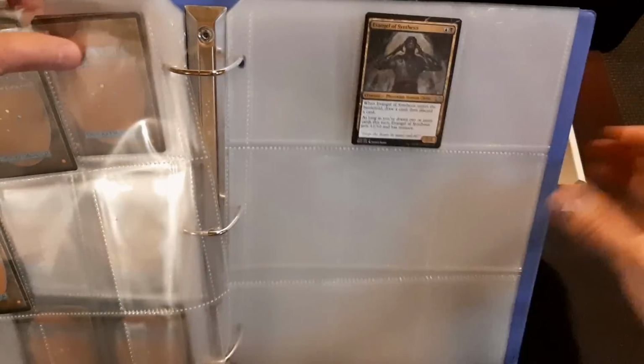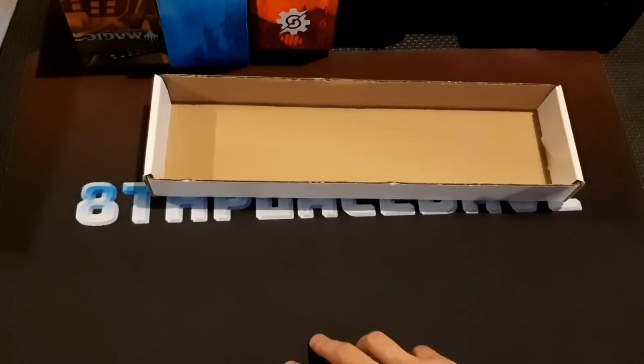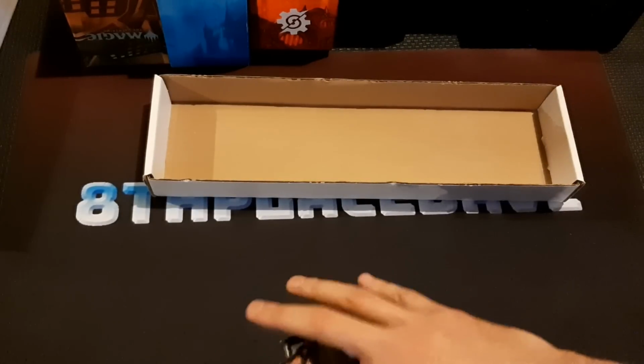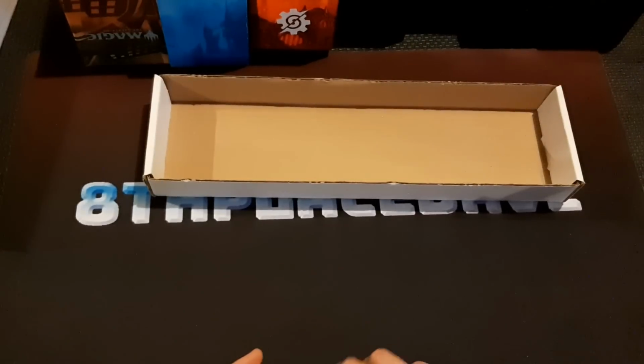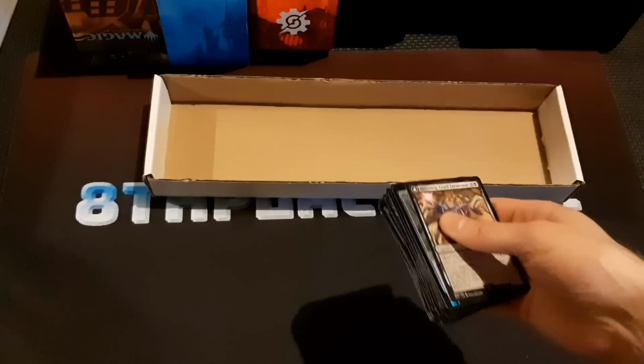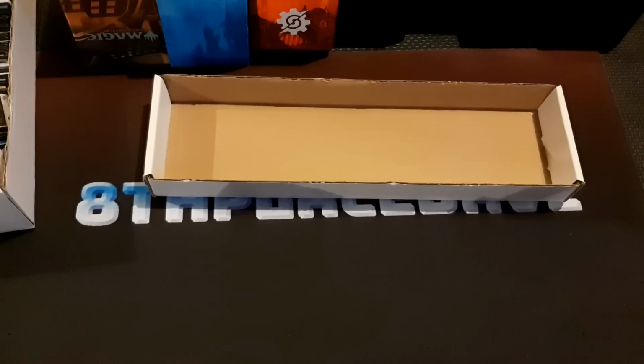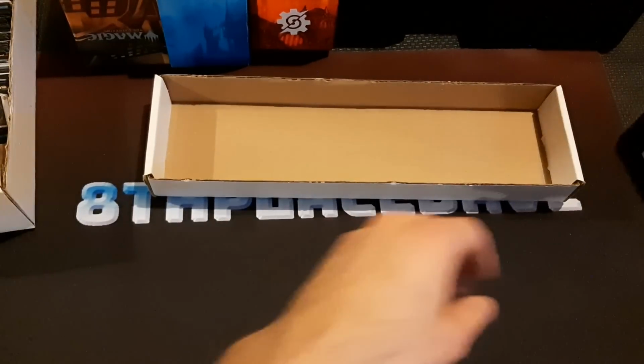And that's about it for this binder. It's cool though, there was a decent amount of rares and stuff in there. Found a couple of good ones too. The Brotherhood's End, the Haywire Might. Those ones have value. I'm just gonna put these in this box here. And there's another binder. Oh yeah, there's this stuff too actually. These cool promos. Check out this binder.